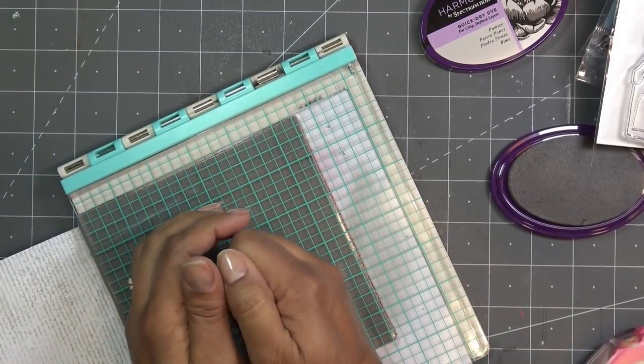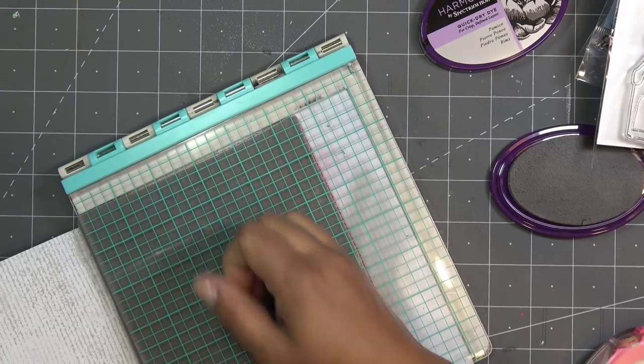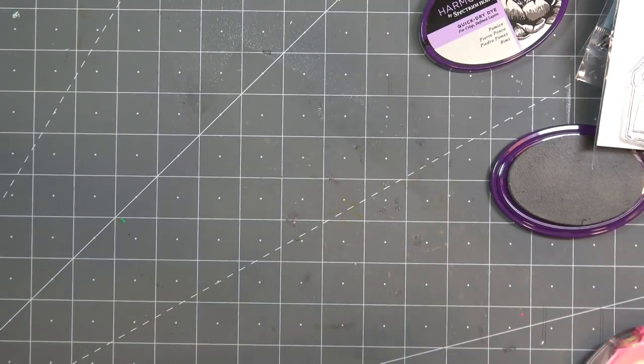Alright, I was scared of this one, but you know, it's Freeform Friday, let's try it. It might work, it might not. I probably could have worked without even using the positioner like I normally do. I'll talk about that in just a second. There we go. I'll clean all this up in just a minute.